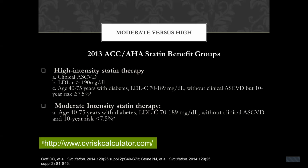And this is the individuals who are 40 to 75. They do have diabetes, so they have what we call CAD risk equivalent. They have an LDL cholesterol in the range of 70 to 189, but they do not have a 10-year risk that is greater than 7.5%, but less than 7.5%. So they're not high risk based on the calculator, but they do have diabetes, which is definitely a risk factor for heart disease. So they do qualify for statin, but not necessarily high intensity statin, but moderate intensity statin. So that means Crestor 5 to 10 or atorvastatin 10 to 20, etc.